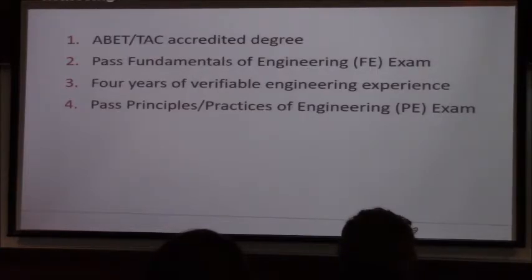So, professional engineering license. We just talked about the why. Now, achieving it. How do we go about getting it? ABET accredited degree. If everything goes right for you folks, you're all going to have the ABET accredited degree. Pass the Fundamentals of Engineering exam, the FE.